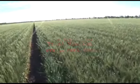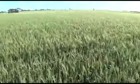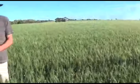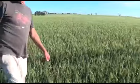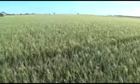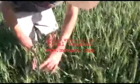We're still here at Glenwarry. This is a paddock of Lancer faba beans. It's got frost damage in it, but not as much as further down. What would you say, yield-wise, out of this paddock? Geez, I would be hoping it might do 3.2, 3.5, something like that. I don't know. Yeah, you can see a bit of damage in it, but not nearly as much as the other end. I think it's just an elevation thing here.